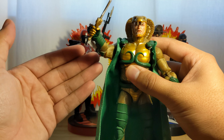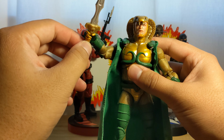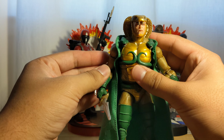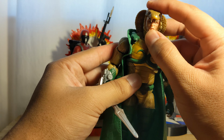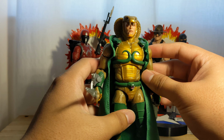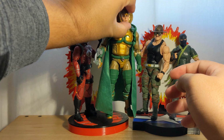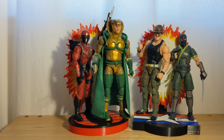Like Sergeant Slaughter, it's not a character I expected so soon. I feel like they rushed a bit for this guy. I feel like it was more of a desperate release, but he is still nice to have, and for the price, I think it's a dope figure, and it is completely worth it. So yeah, Serpentor is number 3 on my list. Maybe a bit controversial, but hey, this is my list. You can make your own list.